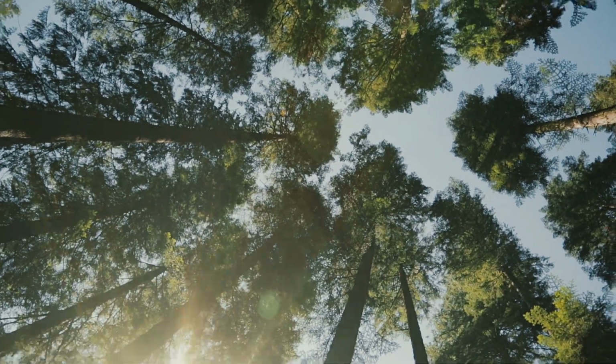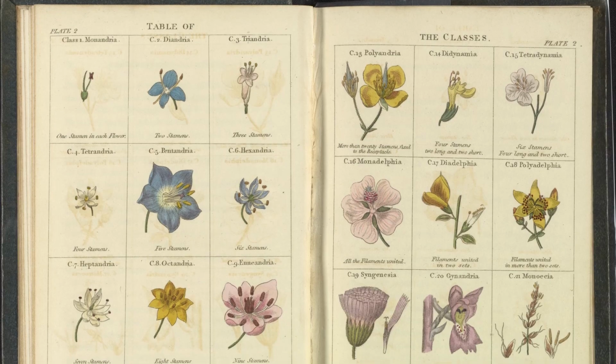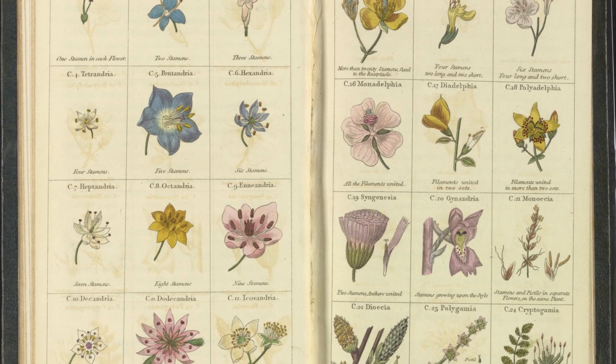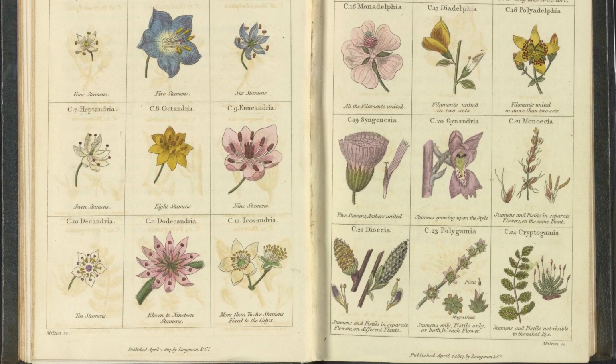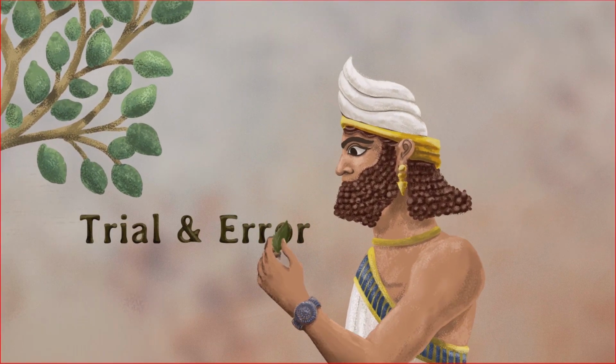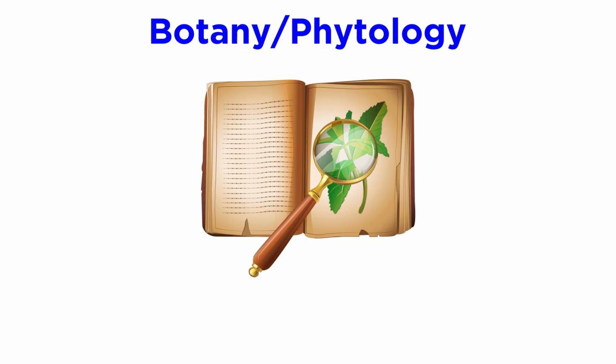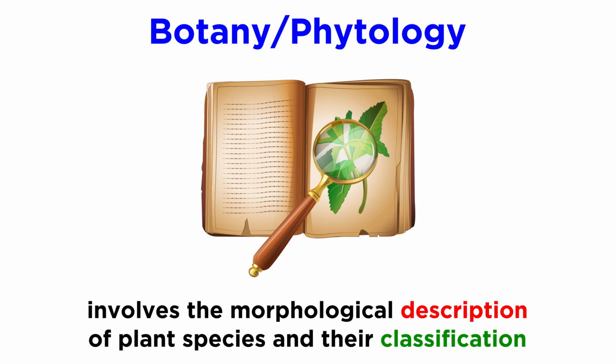To be clear, botany involves much more than just understanding how plants harness energy from the sun. Humans have been studying plants for as long as there have been humans. These studies have their roots, pun intended, in agriculture and herbalism, when our ancestors learned which plants were useful for nutritional and medicinal purposes. It was only much later that the field grew to become what we now know of as botany, sometimes also referred to as phytology, when people became more interested in plant taxonomy, or the description of plant species and their classification into different groups of relatedness.